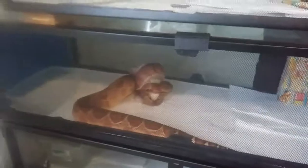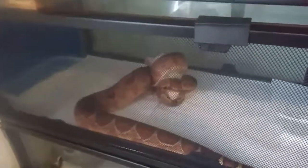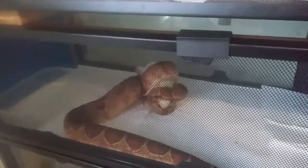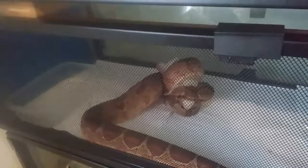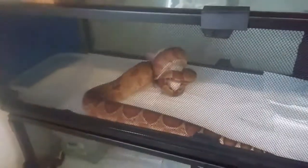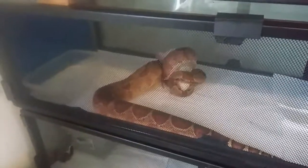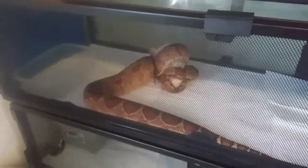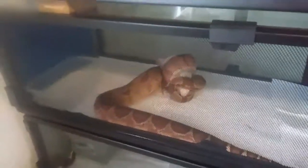As you can see, that was a pretty good-sized male medium rat, a live one. And she is a 5.5-foot hypo het cal albino, and she took that with no problem, guys. So that's awesome. We will basically give her a few minutes to give it a good squeeze, and then she should start to swallow it, guys.